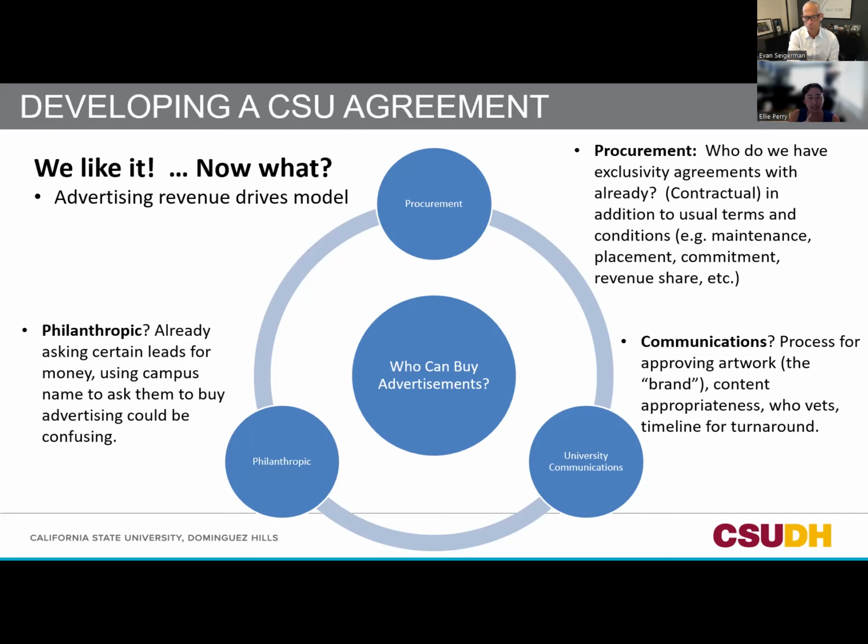And then a third entity, which wasn't super involved in the process but still had some say, is that universities have a philanthropic arm, right? They're regularly asking donors, who might be the same people Bluebolt is trying to approach for advertising, for money. So how do you separate the requests so they're not confused, like, I thought you were already asking me for money for this, but then I also got this request for advertising space? So we tried to figure out a protocol for how to negotiate that, and some best practices.